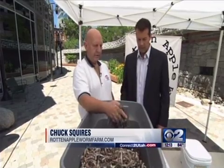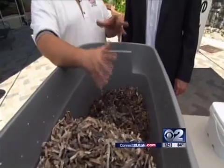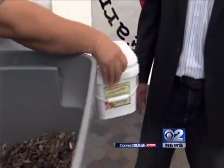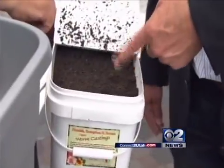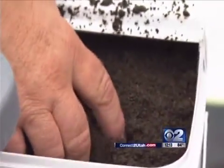Okay, so what do you use this for? Well, at the end of 6 months, all these beds get screened to get the castings out, and then we process it, and this is what castings look like. Oh, so really nice soil. Every nutrient and micronutrient and vitamin that the ground needs to make a plant thrive.